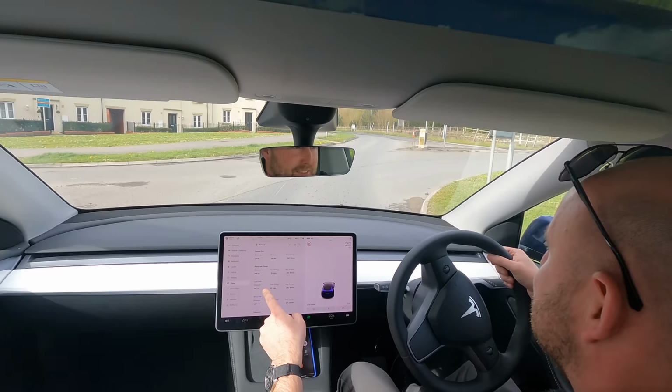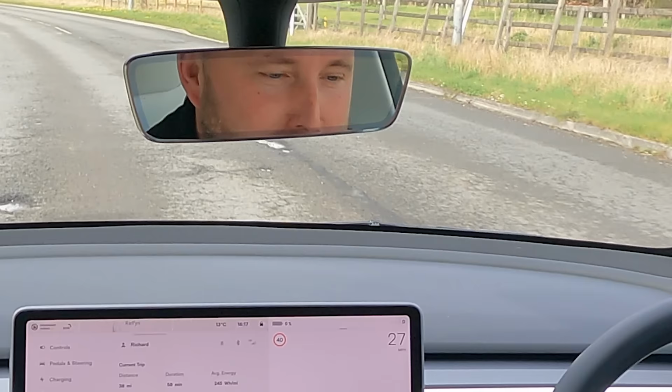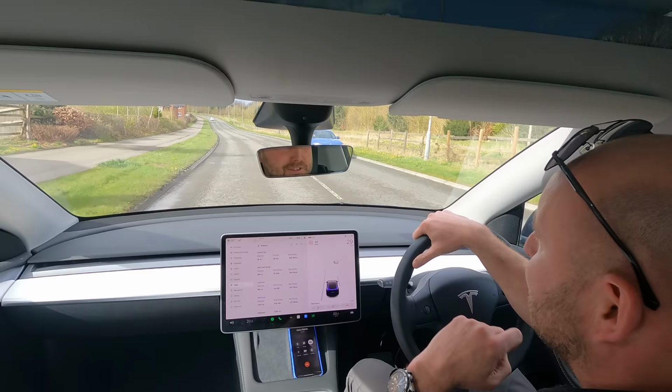I'd love to see this get to 300 miles, but look, I'm just coming off the roundabout, 24. I'm going to floor it. That's me, foot on the floor. 27, 28. So I'm going to the chargers now, mate. We don't want to be a danger on the road.